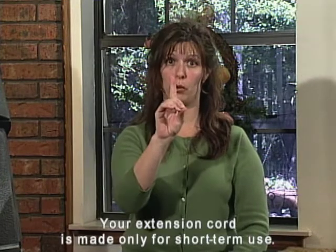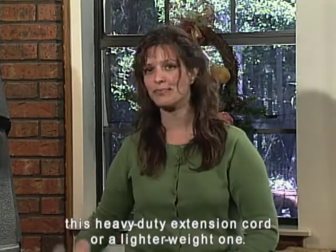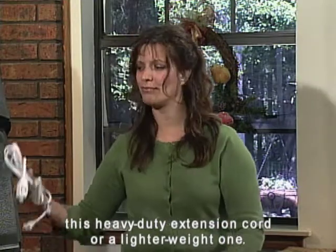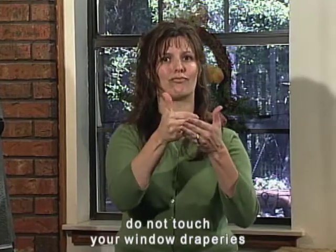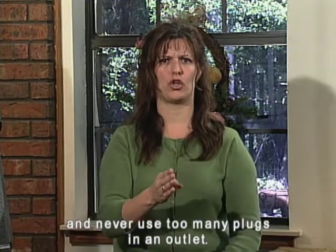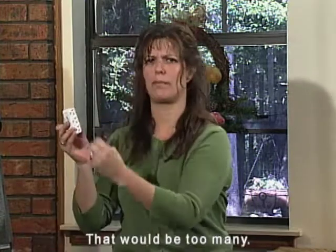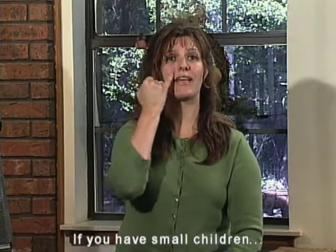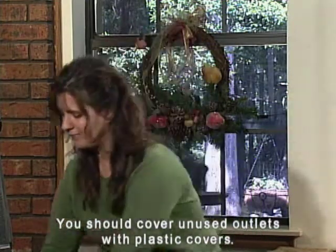Your extension cord is made only for short-time use. Let me show you some examples. This heavy-duty extension cord or a lighter weight one. Make sure that the lamps and night lights do not touch your window draperies or are close to the furniture. And never use too many plugs in an outlet. Here's an example. That would be too many. If you have small children, you should cover unused outlets with plastic covers. Here's an example.